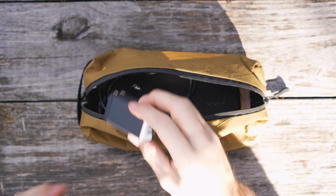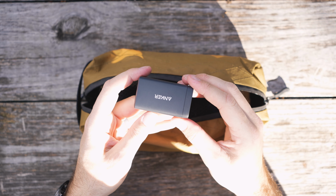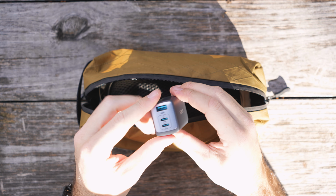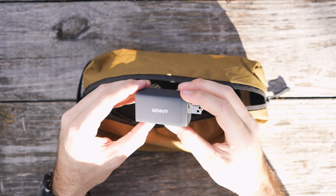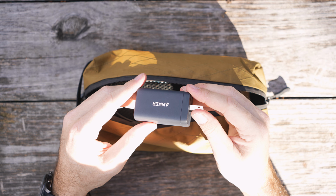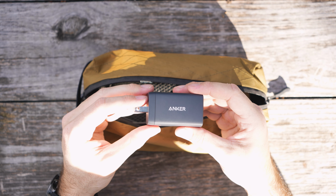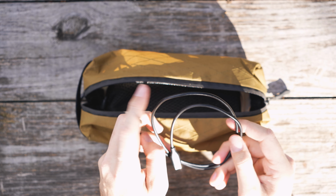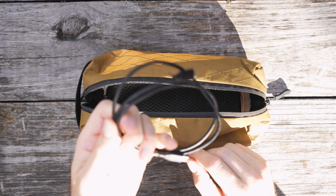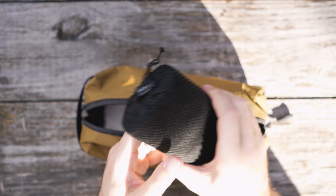Under that, as I've mentioned previously, I'm a big fan of Anker products. And this is one of their wall chargers with both USB-C and USB options. Really good for travel, really good for going to a coffee shop or even at the office. There's the USB-C cord that comes with this Anker power bank.